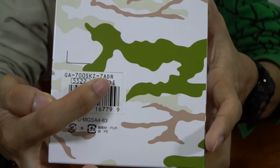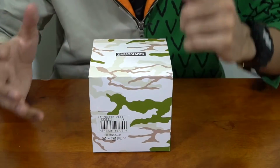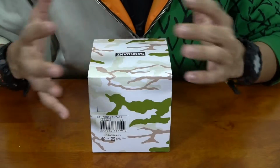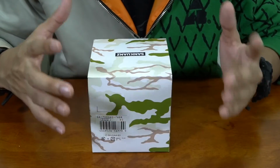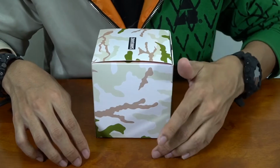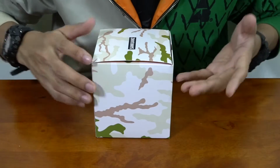GA-700SKZ-7ADR and DI over here, indicating that this one is a non-JDM version, and that is also why this thing is cheaper. I have no idea why. The walls are just the same, the box are just the same, but the price is different. The retail price for this in Japan is 21,000 yen, making this the most expensive GA-700 out yet, if I'm not mistaken. Even the Eric Haze costs less than this.